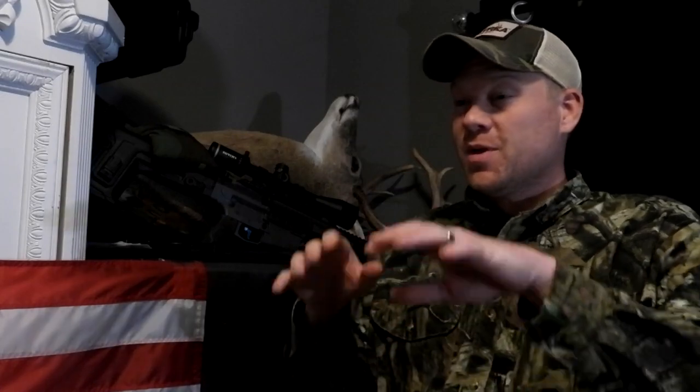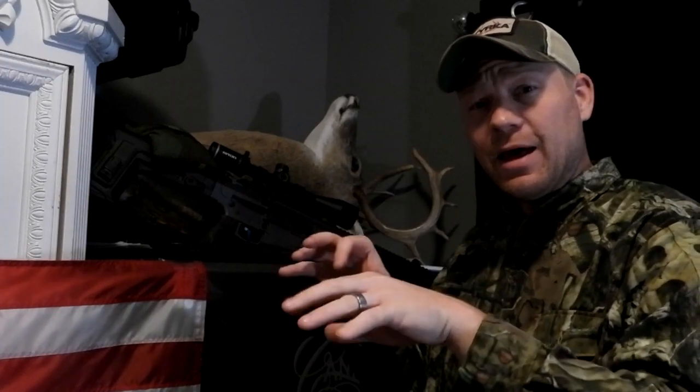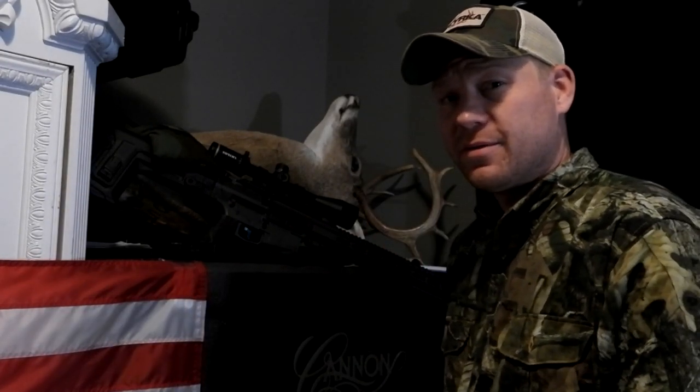At this point, my blood is pumping. My heart is going 100 miles an hour. We're getting lined up on this buck. Incredible, incredible deer. We got these two monster bucks, and I'm about to get lined up for the shot. And here's what happens. I'll roll it in here.